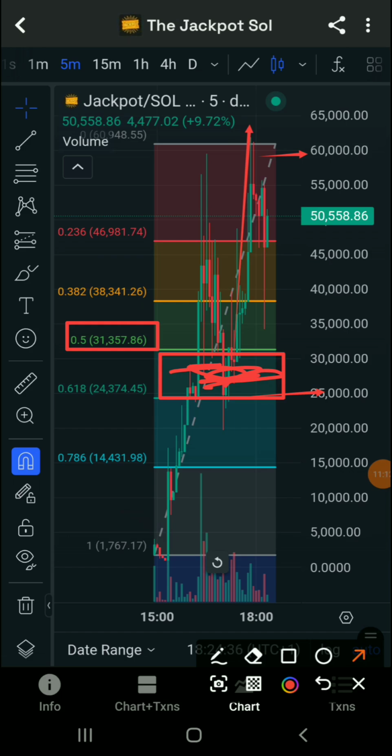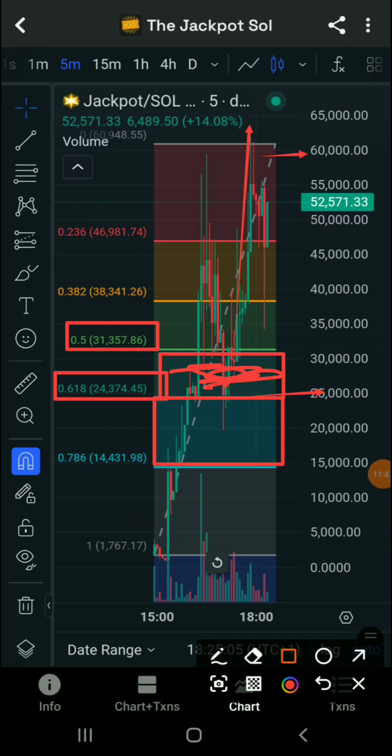And the second zone that you should consider buying is the 0.618 zone to 0.7 zone, which is just immediately below the golden ratio zone. All right, just this place. So this is the 0.6 zone to 0.78 zone, right? These two zones that I just marked for you are the zones that you can wait for price to drop down to before you buy.